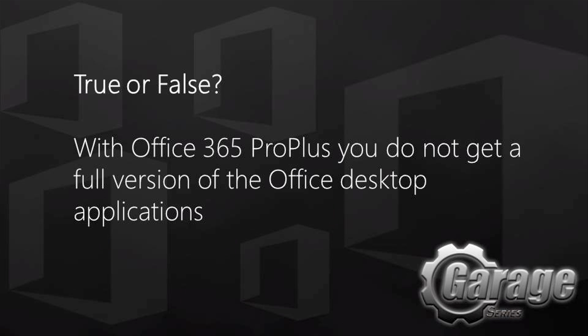So what was the answer to today's trivia question? True or false? With Office 365 Pro Plus, you do not get a full version of the Office desktop applications. Of course, the answer was false. You do get the full versions of Office, not only the web apps, but the full versions of Office with 365. And they're fully installed on the PC, no need to be online constantly to actually use Office. Right, so if you had the question with the show whether or not you should be buying the traditional version of Office versus 365, hopefully we've answered that today.